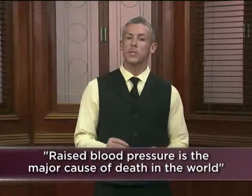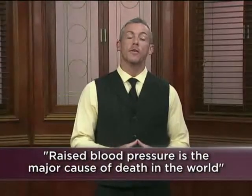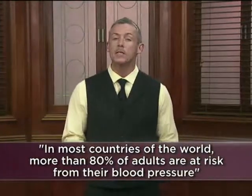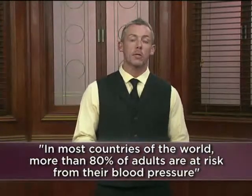According to an international study by Feng J. He and Graham A. McGregor, raised blood pressure is the major cause of death in the world. In most countries of the world, more than 80% of adults are at risk from their blood pressure. In the US, for instance, heart disease is the primary cause of death and disability.